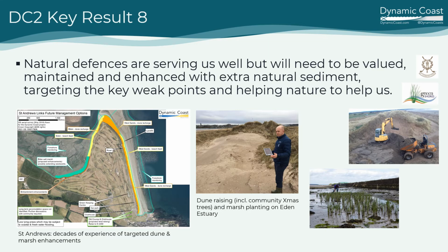For example, St Andrews has had decades of good experience of targeted dune and marsh enhancements. Dune raising on the Eden estuary has been exceptionally successful, and so has marsh planting, planting of salt marsh grasses to help absorb wave energy. In so doing, we reduce the need for hard structural coastal defences and effectively buy time to allow us to begin to formulate more sustainable long-term measures to protect and enhance coastal resilience.